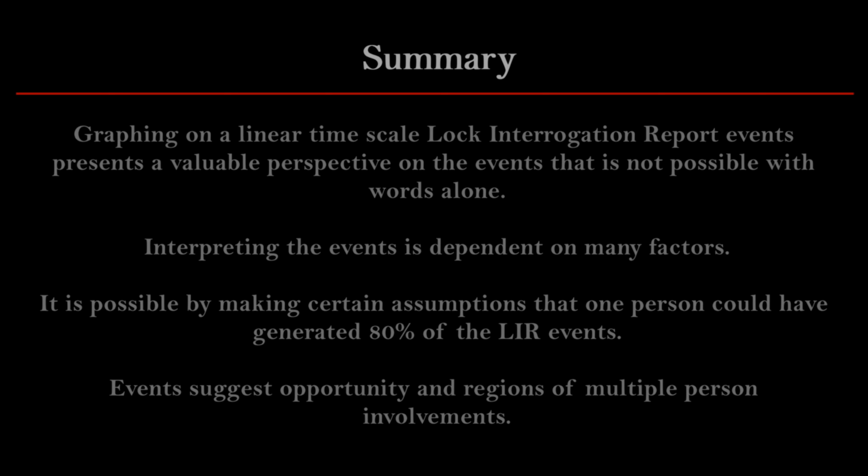The fact that there's lots of lock interrogation events, but they're not spread evenly throughout the day. They're grouped. There were great regions of time where there were no events. All those things come at a quick glance by looking at the graphic summary. How we interpret those events will depend upon many factors. And I would say, and I have said, that one person could have generated most of the events, but there are a few that raise the specter of multiple people being involved.